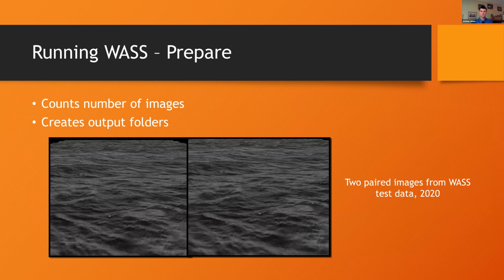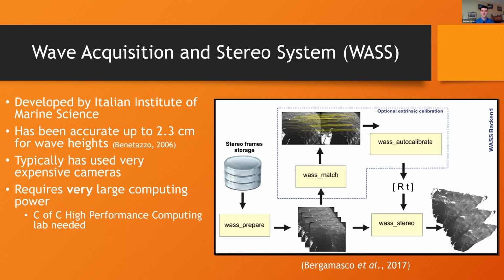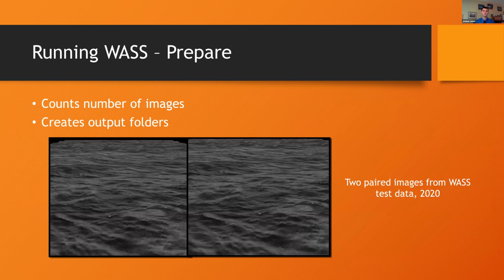You can see on the previous screen, there's a few different steps that we'll talk about. The first step is just prepare, where it counts the number of images and creates an output file. And this pair of images is from the test data. When we downloaded WASP on the HPC, we were able to run the test to make sure that it worked properly. So you can see those are 2 images, and you can even tell the waves are a little bit offset the way that they should be.